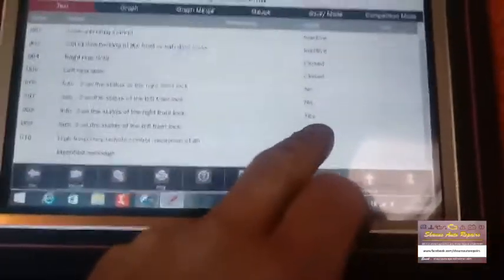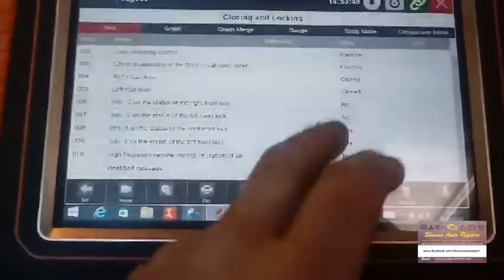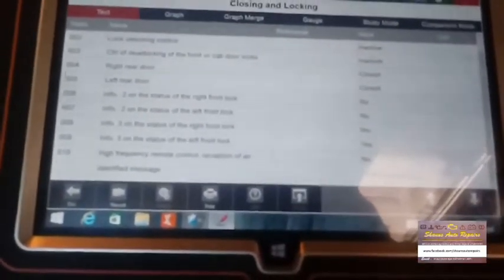Now sometimes on this driver's door lock, that will stay saying no, and what that does is tell the ECU that the door's open. But when you want it to do it, it's not going to do it. Believe me, sometimes you'll close the door and that'll still say no. So what we'll do, we'll take the door panel off and we'll have a look inside.